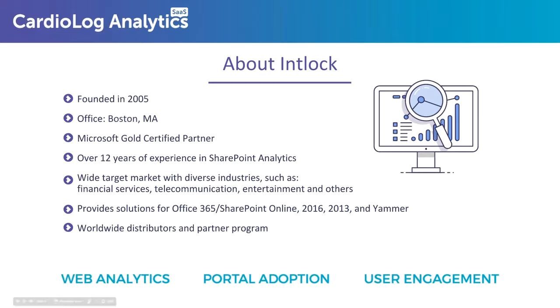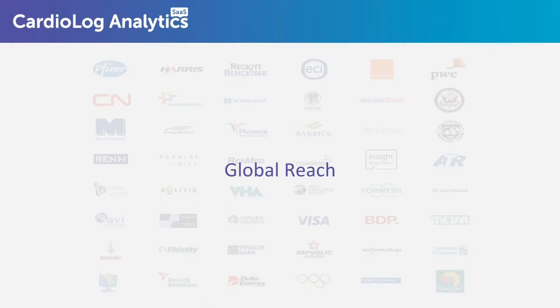So a little about us before starting. We were founded in 2005, based in Boston, and we're a Microsoft Gold partner. Over the time that we've existed, we've been focused mainly on web analytics for SharePoint. So we track everything starting at MOSS all the way up to 2016, SharePoint Online, and different social platforms like Yammer and Citrix as well. We have a worldwide distributors and partners program, and as you can see here, we have different customers from across the globe. So we have different verticals that we work with, like telecommunications, governmental, financial, pharmaceutical, and so forth. So although we work with a lot of enterprise companies, we do work all the way down to SMBs.